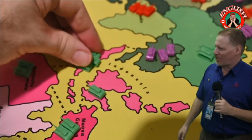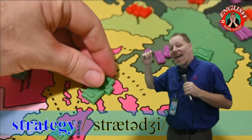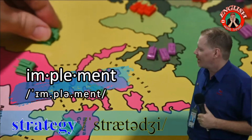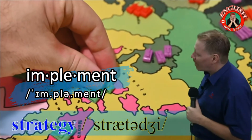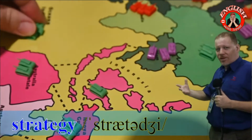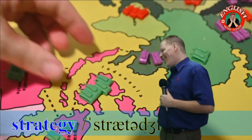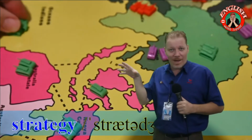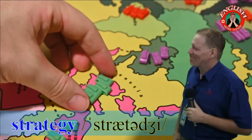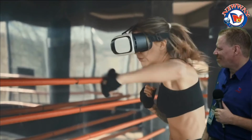Strategy, I believe, is this one, yeah? Yeah. Strategy is to be able to implement that plan. Strategy. Very important. And again, all kinds of games can help build strategy. Sports especially. Well, that's the thing too. Without a brain, you can't do any of this stuff. So you need a brain. For sure. Okay. What do we got next?